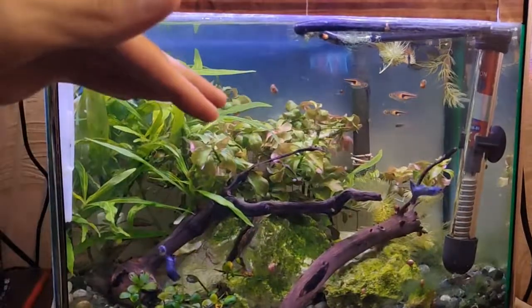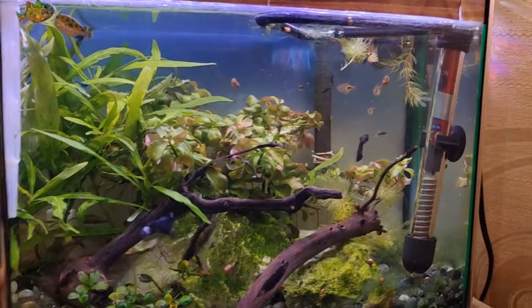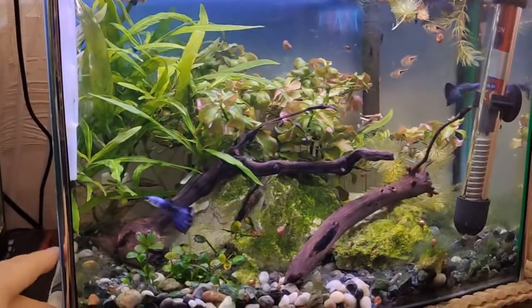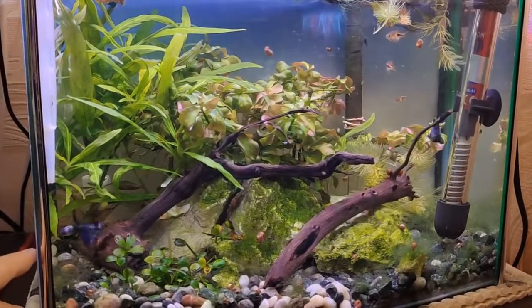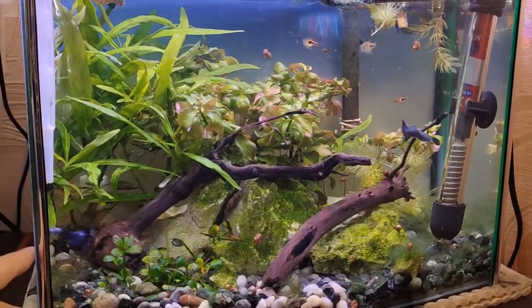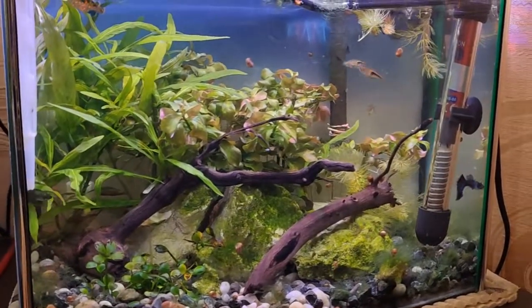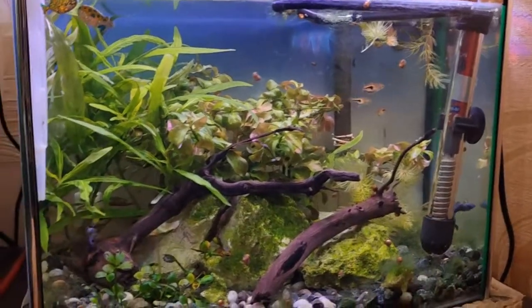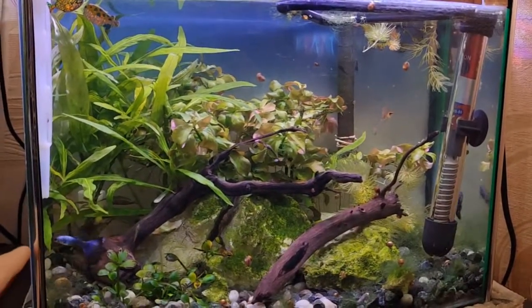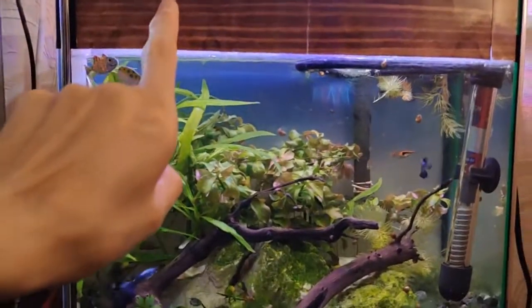So the triangular composition grows, that's nice. Well, we have some rasboras here and guppies and a lot of shrimp. Shrimp eat all the food leftovers, and I do not feed the fish that much. I mean, enough for them to be happy. I don't know what causes a lot of algae. Probably because I removed the sponge filter and filtration effectively decreased. Or maybe the photo period is too much.